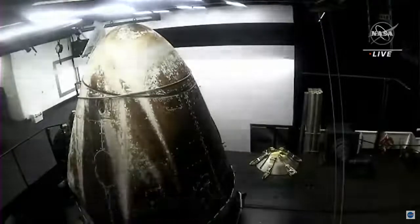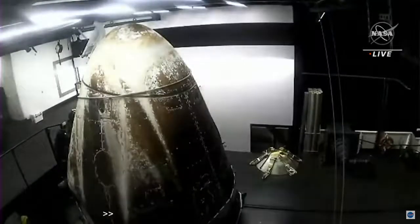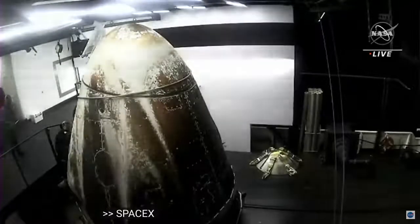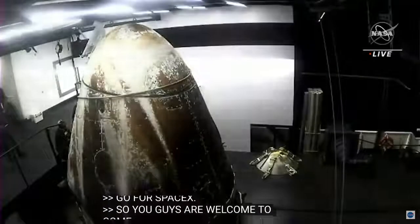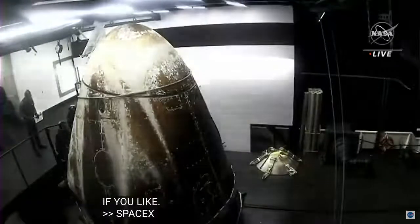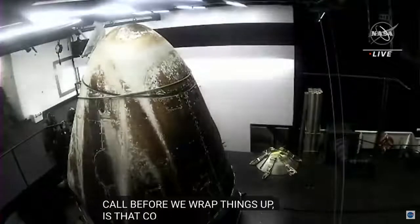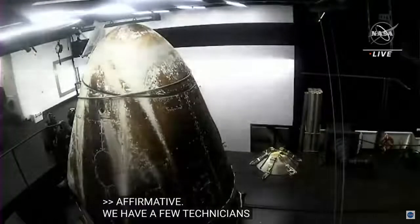SpaceX, go for SpaceX. Solo, you guys are welcome to come on board with the cameras if you'd like. SpaceX copies. And Solo, you've got one more call before we wrap things up, is that correct? Affirmative. We have a few technicians just doing some work on the exterior of the hatch. We should be ready to open up shortly, we hope. Copy.